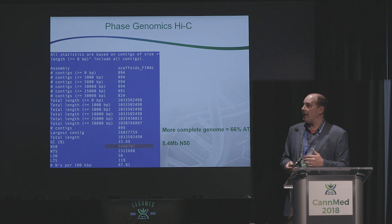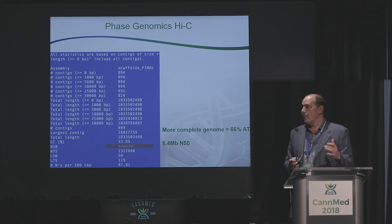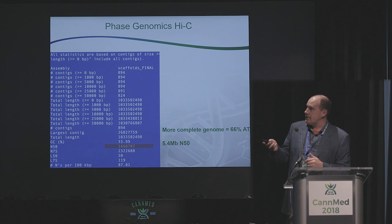So Phased Genomics then stepped into this to try and phase the genome, which is using this Hi-C stuff to peel apart the maternal and paternal haplotypes so that we can have a perfectly phased genome. And when they run this through a BUSCO analysis, I'm sorry, not a BUSCO, but this is a QUAST analysis, it looks at how many pieces of the genome you have.